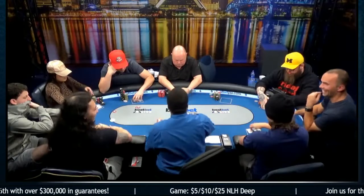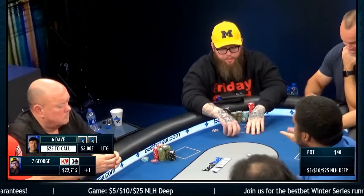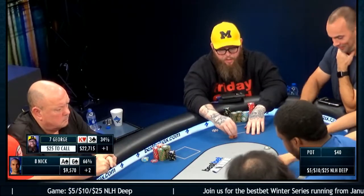GT Jack saying he would have liked to see a raise on the turn by John. Yeah, I like that play. He's got a lot of equity. He's got the nut straight, nut flush draw there.